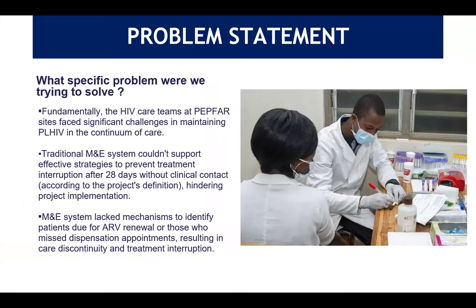We have faced significant challenges in keeping people living with HIV in the continuum of care. The number of active patients on ARV did not increase proportionally due to difficulties in identifying those who missed their ART refill appointment and those on treatment interruption. A patient on treatment interruption is a patient without ARV contact or withdrawal for more than 28 days since their last scheduled ARV contact.